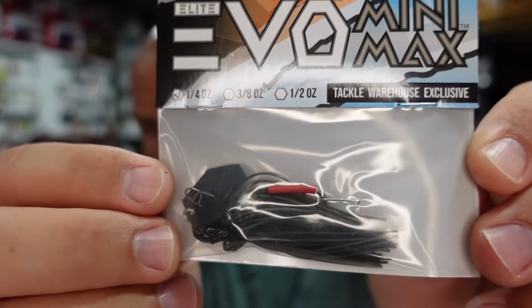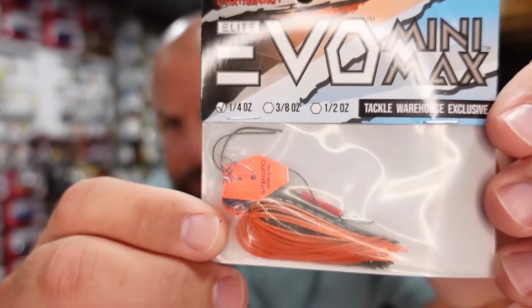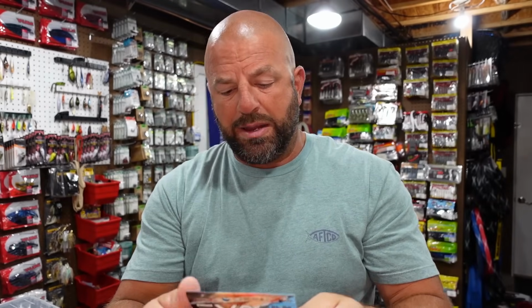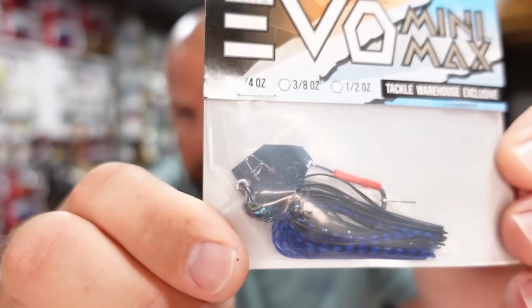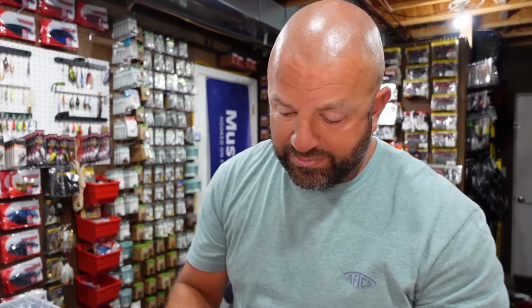And with dirtier water, muddier water, the bluegills in our water, or at least the lakes that I fish, they're fairly dark. And then, of course, I got a craw color and then a black and blue. Again, all in quarter. This one here is lava craw. And then your black, and this is just standard black and blue. I obviously got a lot more blue in it than the Tackle Warehouse one. The Tackle Warehouse one is basically all black strands with small blue flakes. This has a lot of blue in it. So that's the Evo Mini Max.